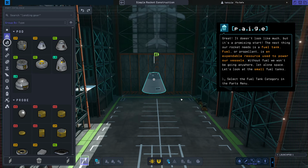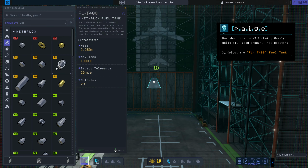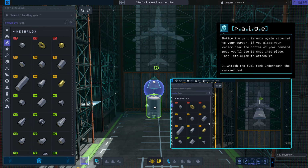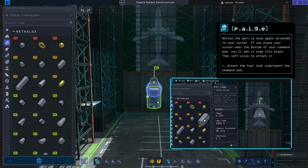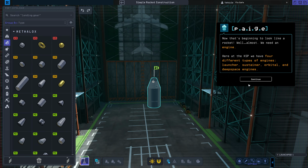The next thing our rocket needs is a fuel tank. How about that one? Rocketry Weekly calls it good enough. Notice the part is once again attached to your cursor. If you place your cursor near the bottom of your command pod, it will attach. Now that's beginning to look like a rocket.